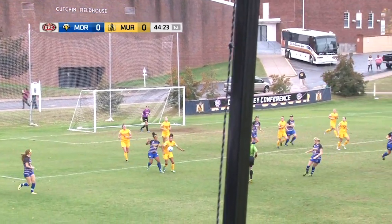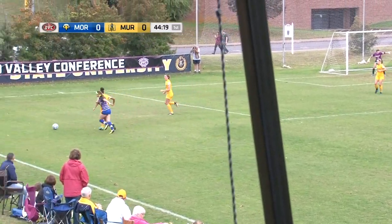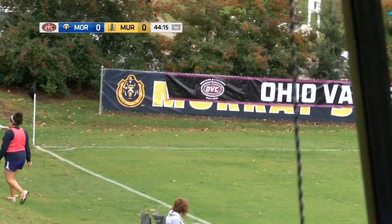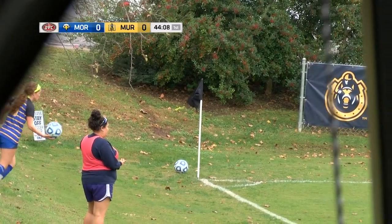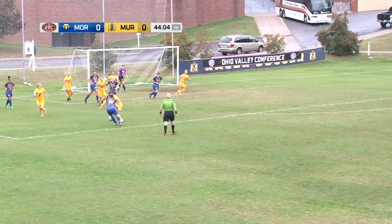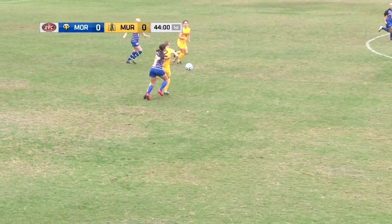Ball's loose in the box, and Morehead State's definitely being physical as they play through. It'll be another throw-in for them. They're climbing pretty much halfway up the hill up there. And it's right to a Murray State defender. Murray State will clear it out.